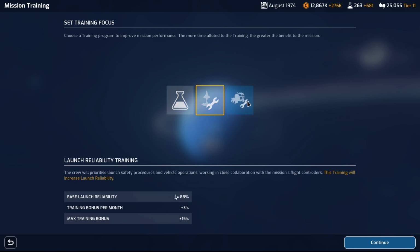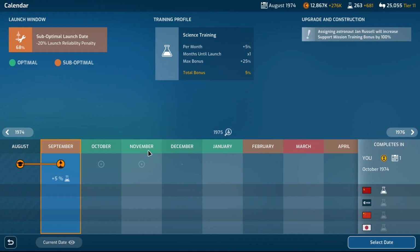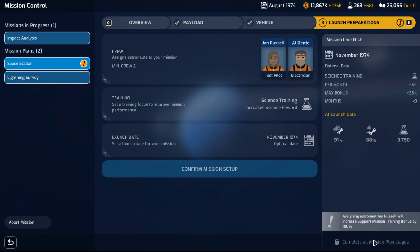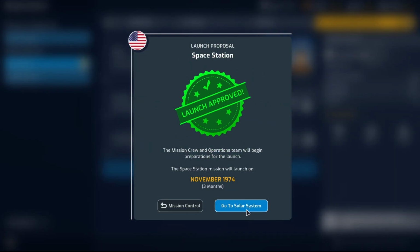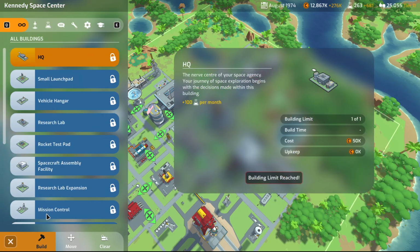Science. Base launch reliability. Base payload reliability. I think we need to compensate with science. Yes, launch date. I'm actually pretty confident. Okay, the Russians have the research, but they're not planning any launches. So if I go with November, we have 2 additional months of good weather. I'm actually thinking like November. We don't want to be too greedy now, do we? Approved.